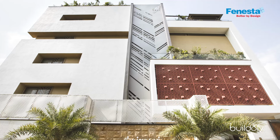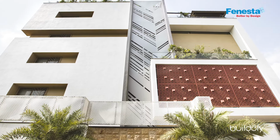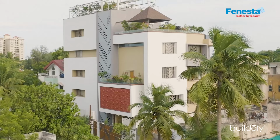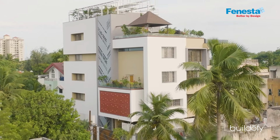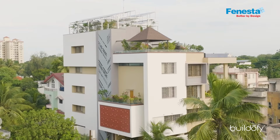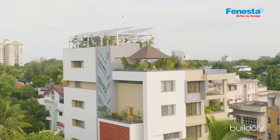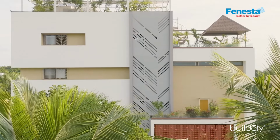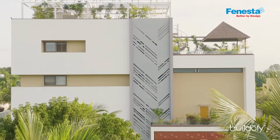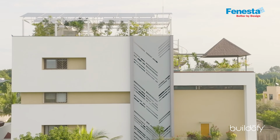As we look at the front facade of the building, that is the south side, we have minimized the size of the windows, and that too we have provided recessed windows. Great care has been taken while planning, as we have designed the staircase and the toilet on the south side of the building. This helps in reducing the heat gain.